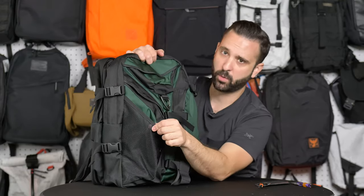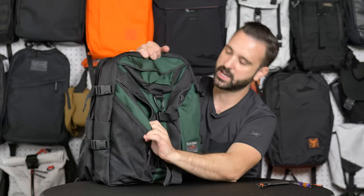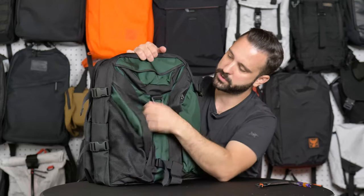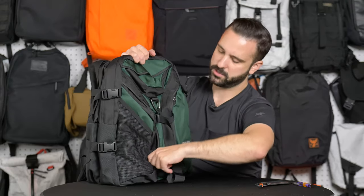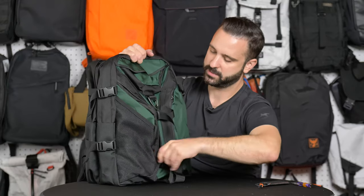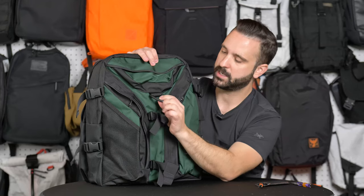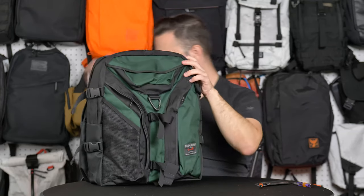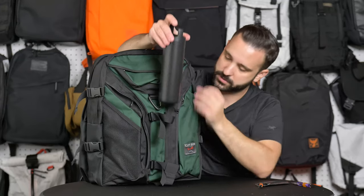You could fit a small water bottle pocket here or any quick access items in this mesh little sleeve. And again, another side pocket on this side. You might be wondering what is hanging off the front of this bag. There's these couple straps and this spring clip. That's where the water bottle goes.